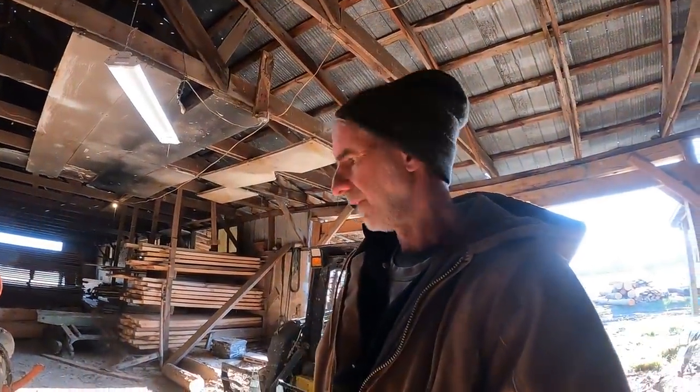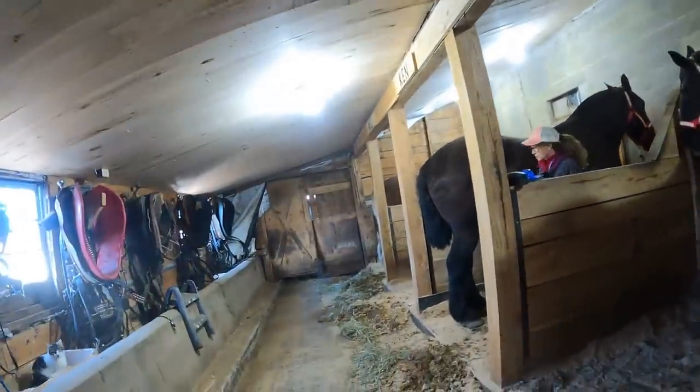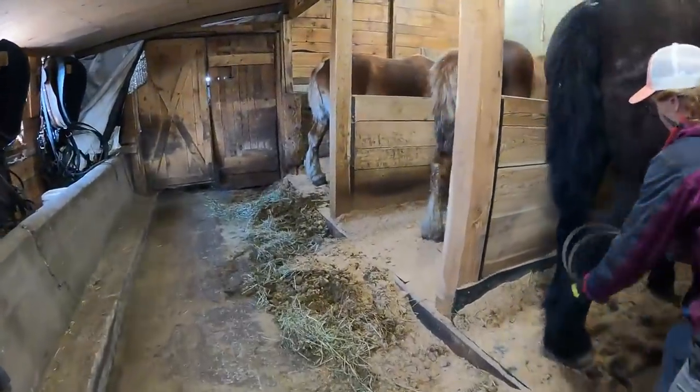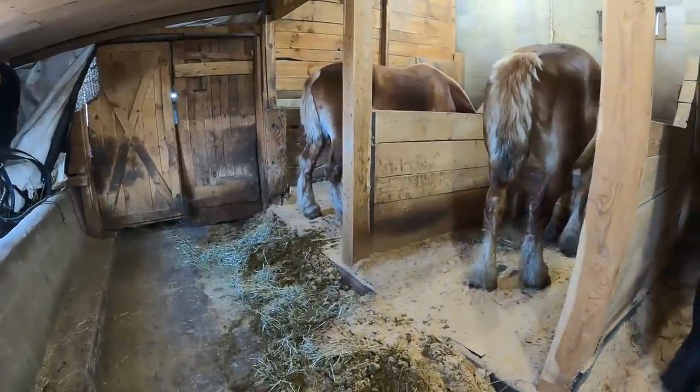We also have a few problems in the horse barn, so we'll go there. So here we are in the horse barn. As you can see, the barns aren't clean because the skid steer's broke down. We could clean it by hand, but we hope to get the skid steer fixed by later this afternoon.